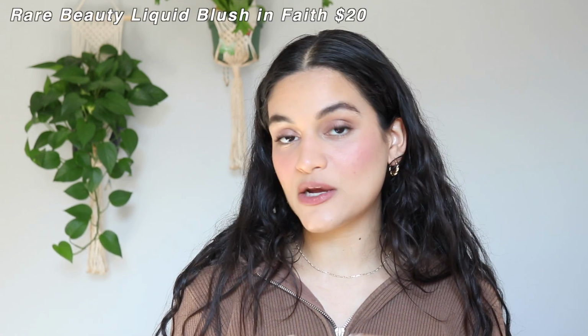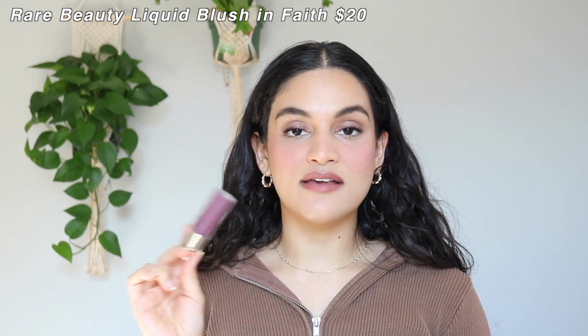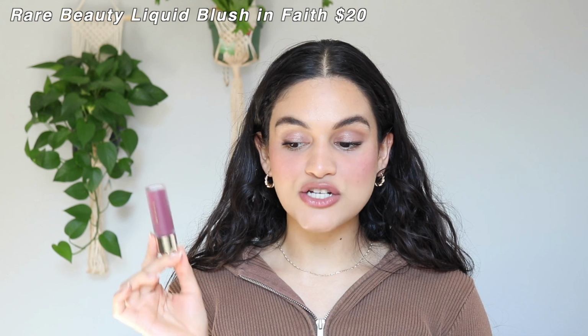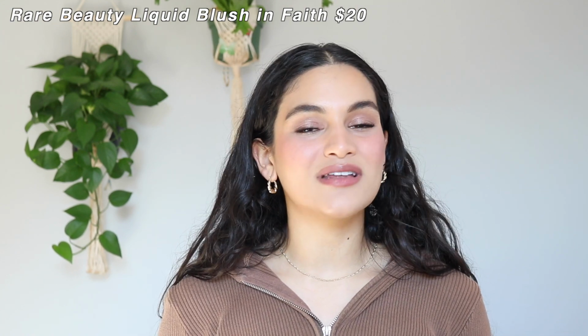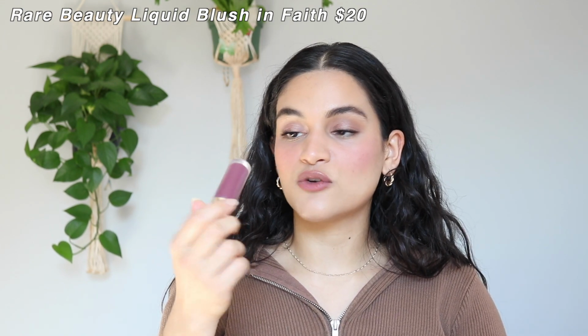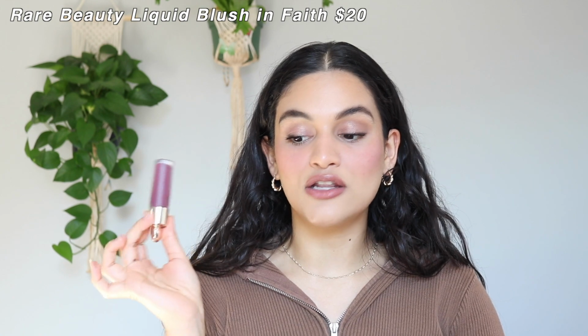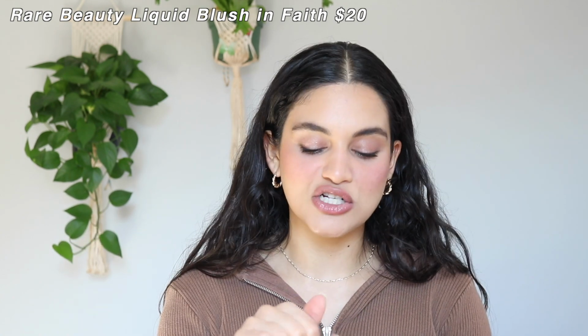Lastly, from the Sephora sale, I picked up the Rare Beauty Soft Pinch Matte Liquid Blush in the shade Faith. I was on the hunt for a really nice purpley toned blush. I did swatch the Fenty Beauty purple blush and I wasn't loving how that was looking. And I swatched this Rare Beauty blush in stores and I really loved the look of it. They just didn't have it in stock, so I ended up placing an order and purchasing it online.